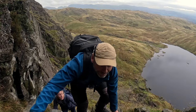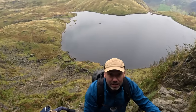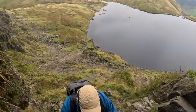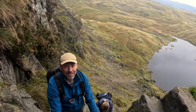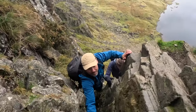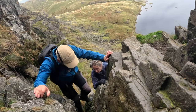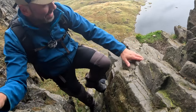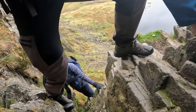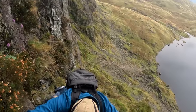Pop you there a minute. I'm not trying to film with the GoPro in my hand all the time because that would be ridiculous. It's too steep. So definitely safety first on this. Pop that there. So excuse the odd slightly wonky angle. Fairly happy with that. Go on this inside bit because I think it's manageable, and then we're at that little tree. Here we go.